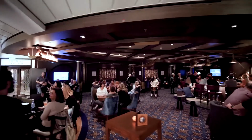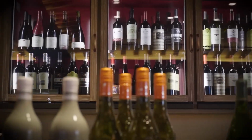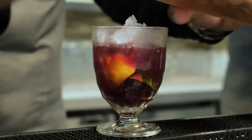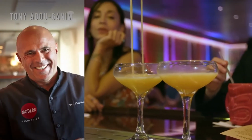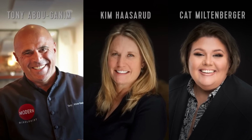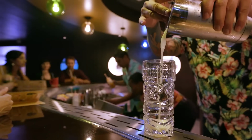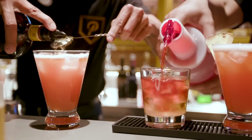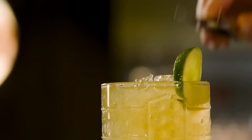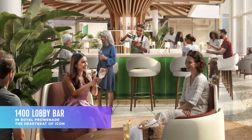There are so many bars on board that we needed to make sure they all have a little personal identity of their own. To accomplish this, we put together icons in the beverage industry, Tony Abou-Ganim, Kim Haasarud, and Kat Miltenberger. We made sure that each one had a bar or two in each neighborhood. So we had this kind of different flair because all of them attack what they do a little differently. We're actually working with Tony for 1400.